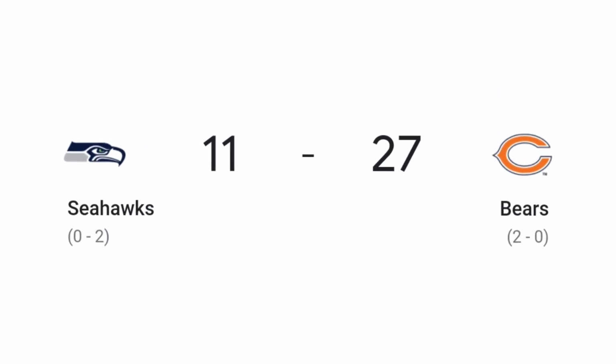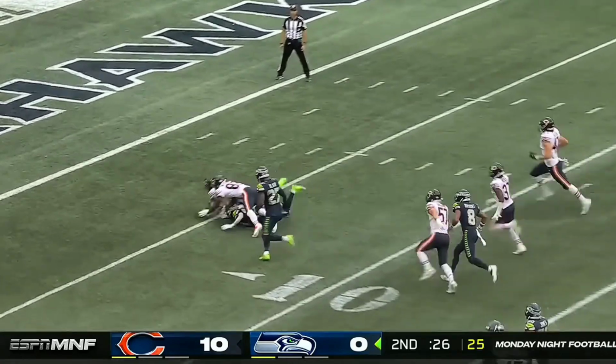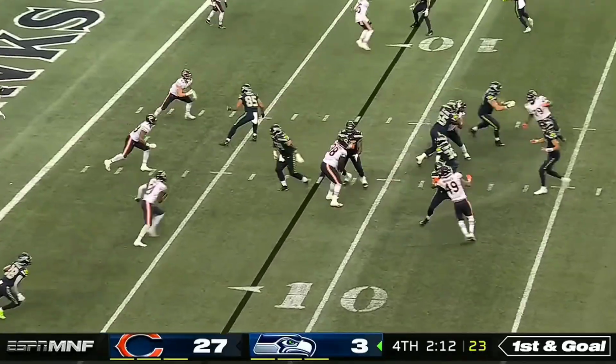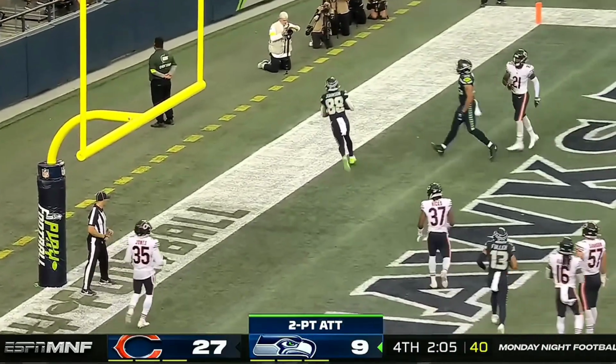Anyways, the second week of the preseason begins in Seattle. The Bears dominated the entire first half and eventually sealed it up with this beautiful special teams touchdown with 20 seconds left in the second quarter. The game was never close, but Darwin Thompson was able to get a touchdown for the Seahawks late in the fourth quarter. They went for two and Jacob Eason successfully scored it, getting the Seahawks to 11 total points to end the game.